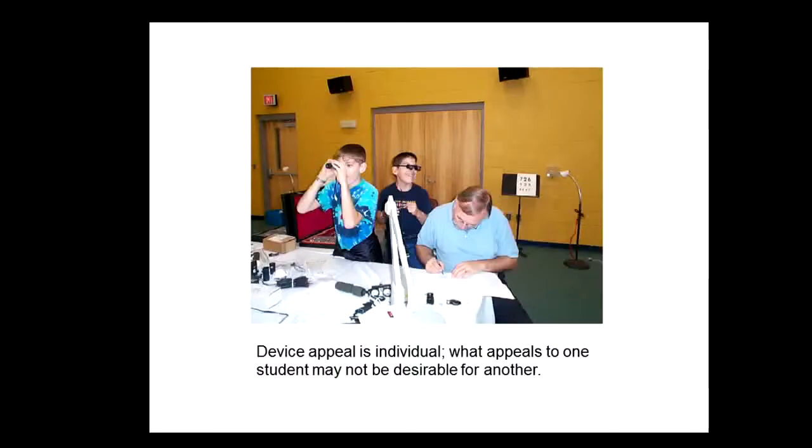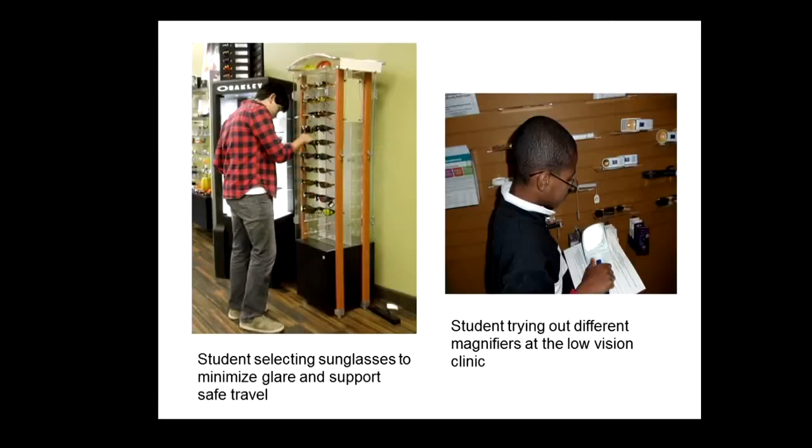This is a picture of two students who've been given the opportunity to explore a variety of optical devices in a low vision clinic. What appeals to one student is not necessarily going to appeal to another. In these two pictures, students are seen selecting sunglasses to minimize glare, and another one is trying out different magnifiers. This is at a low vision clinic where they have a display of optical devices.